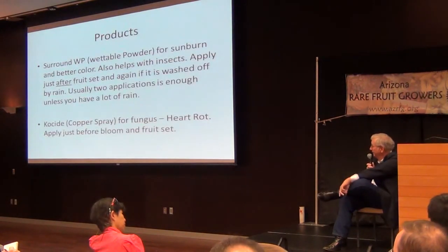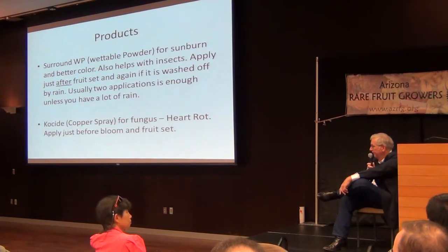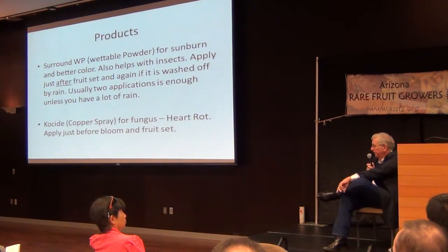Okay, here's some remedies for some problems. And the first one you see up there is Surround. It's actually labeled for sunburn protection on pomegranates. It's organic, nothing but kaolin clay that's ground up, you know, that makes pottery. Make pottery out of kaolin clay. It's ground up really, really fine. And you just mix it with water and agitate it while you're mixing it and spray it on the trees. And you're going to eliminate most of your sunburn.